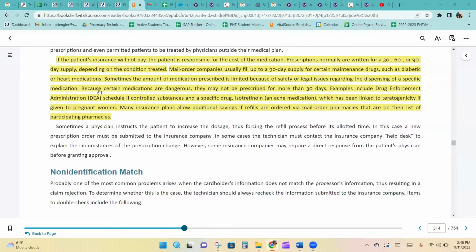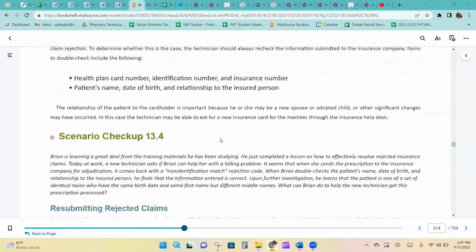Examples include Drug Enforcement Administration Schedule II controlled substances and a specific drug, isotretinoin, which is an acne medication, which has been linked to teratogenicity if given to pregnant women. Many insurance plans allow additional savings if refills are ordered via mail order that are on the list of participating pharmacies.